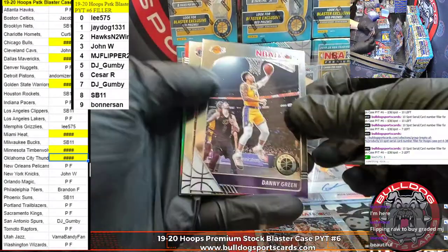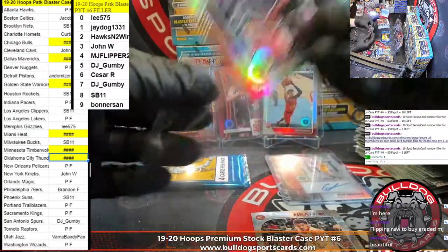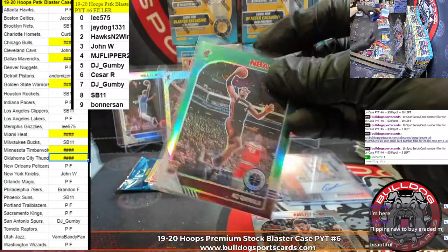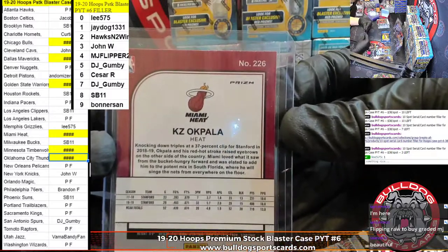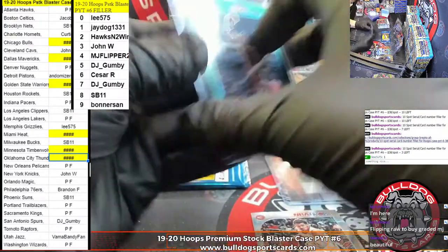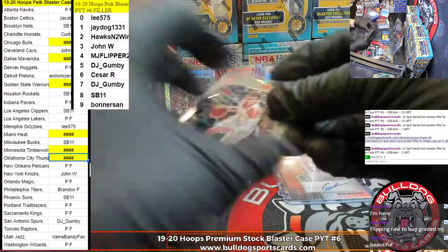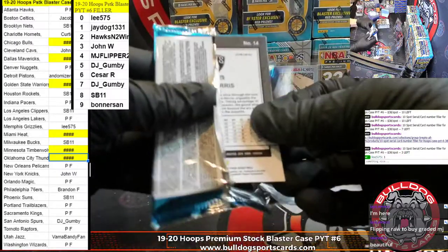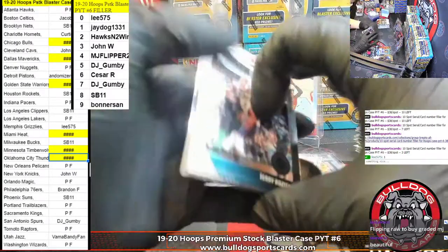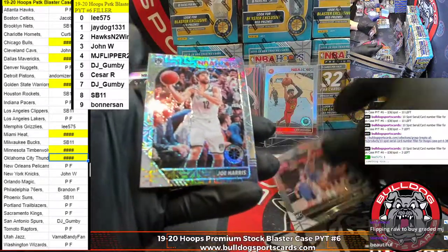Trey Young, Danny Green, Wagner, a green Akpala rookie for the Heat. That's the sixth spot, Caesar. Ah, very nice, Brad. Cool. Rozier, Morris, Bol Bol, and a Harris.